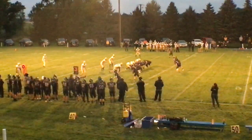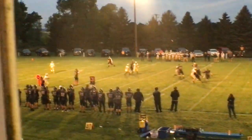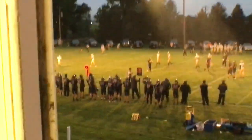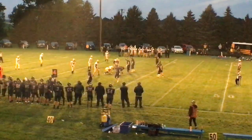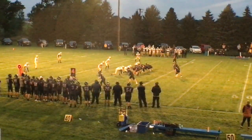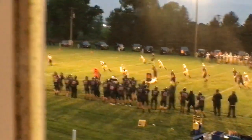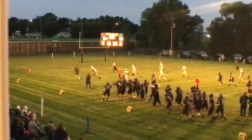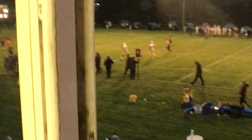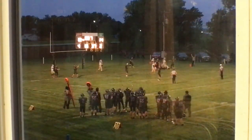Wait for the snap from Sutter. Long count once again. Murphy out of the shotgun. He's going long down the field. Going long, but that's going to be missed. Fourth down now. Need to get a first down to keep it. Fourth down. Pass across the middle. It's caught. Oh, what a play! Touchdown. And the 2-point conversion is good.